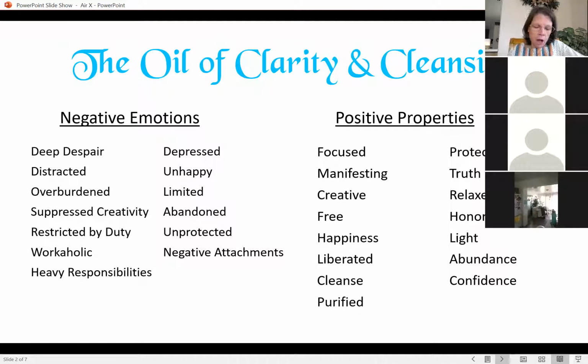So the positive properties: I can talk, focused, manifesting, creative, free, happiness, liberated, cleanse, purified, protected, truth, relaxed, honoring self, light, abundance, and confidence. Since this is a new blend, it's not in the emotions book.